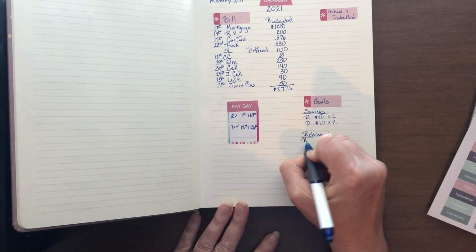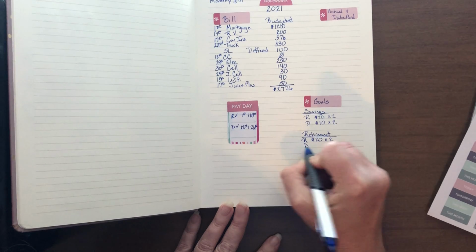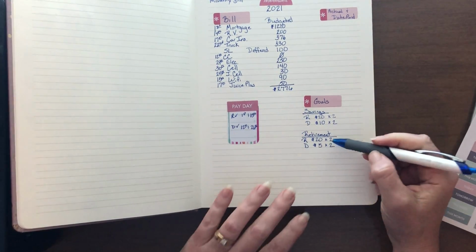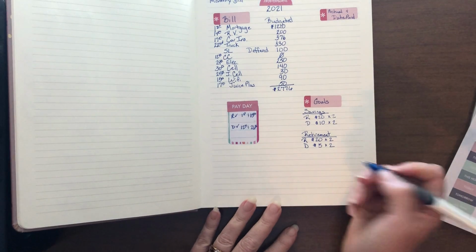Out of my check, the goal is to put $20 twice a month, and out of my husband's check, to put $5 twice a month. That's only $50, but you know what? That $50 is more than what I had before. So we are working on this.